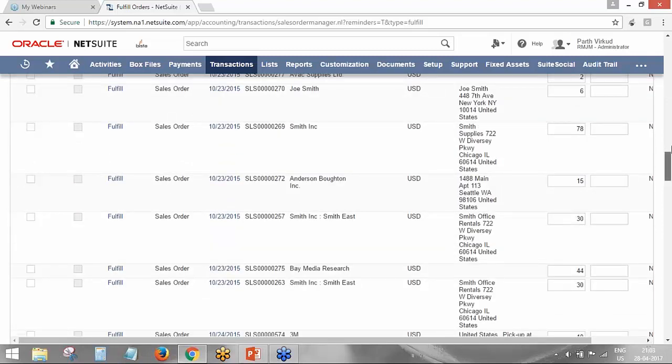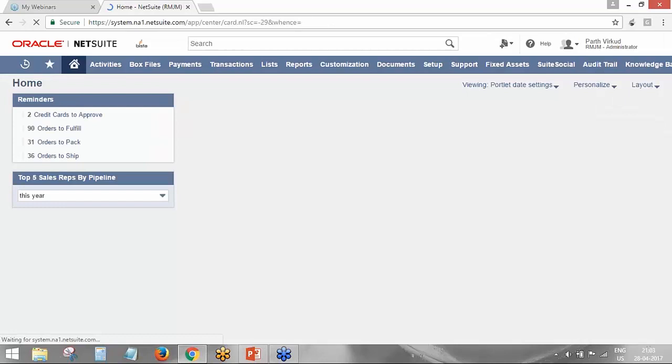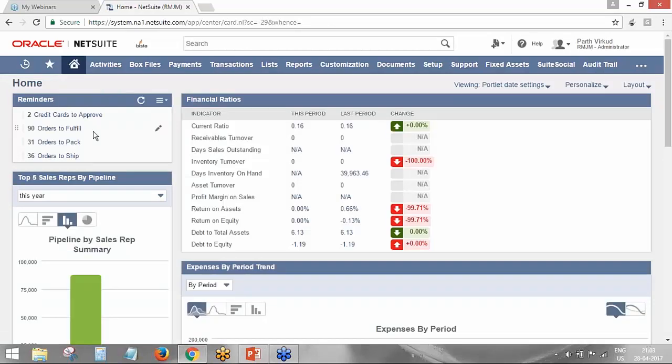Going back to my dashboard, I can of course have customized reminders. I can have email alerts right from the reminders instead of me having to log into NetSuite. I can have NetSuite send that across as emails or even as SMSs. That's a module that Vista has developed for email alerts and for SMS alerts.